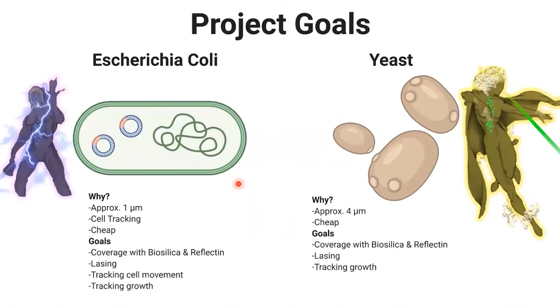We are using two cells, E. coli and yeast. There are several reasons for that. They are both cheap and easy to work with. Their size and shapes are ideal to get lasing out of them. Our main goal is to cover their plasma membrane, or for the yeast cell wall, with biosilica and reflectin protein. By doing that, we get a fully biodegradable biolaser mechanism. When we get lasing out of them, we will be able to track the cells and their growth.